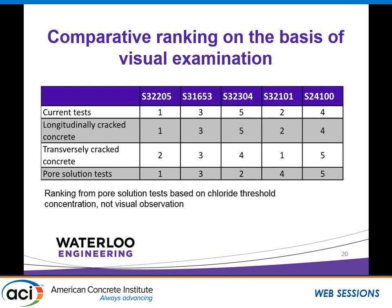The bottom row here is from pore solution tests, and it's a different criterion in this case, and that is an indication in ranking of the chloride content at which the first bar of 5 bars of each steel began to corrode. So the chloride threshold, but of course there's always a range of chloride thresholds. So this is the ranking from the first. This means it had the highest chloride threshold. This one had the lowest chloride threshold. And you can see there's a bit of a change. Again, 316 is number 3, 2205 is number 1, same as these two. But this one is different and has switched places with the 2304.